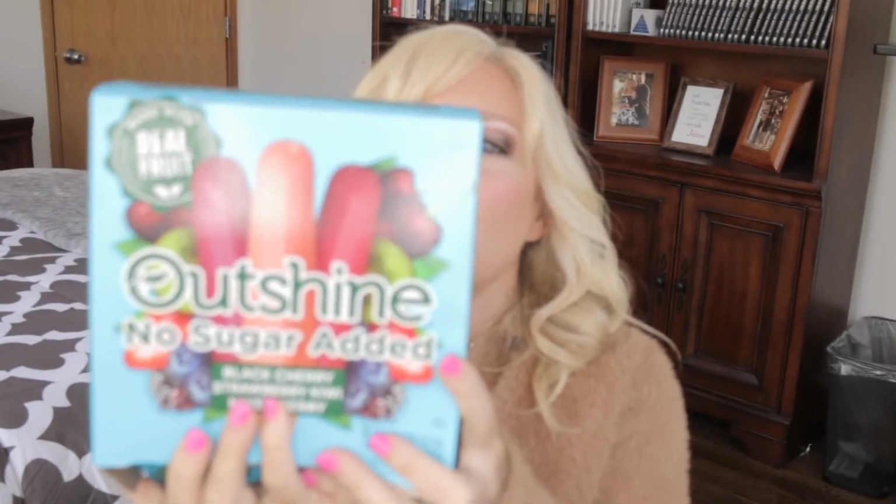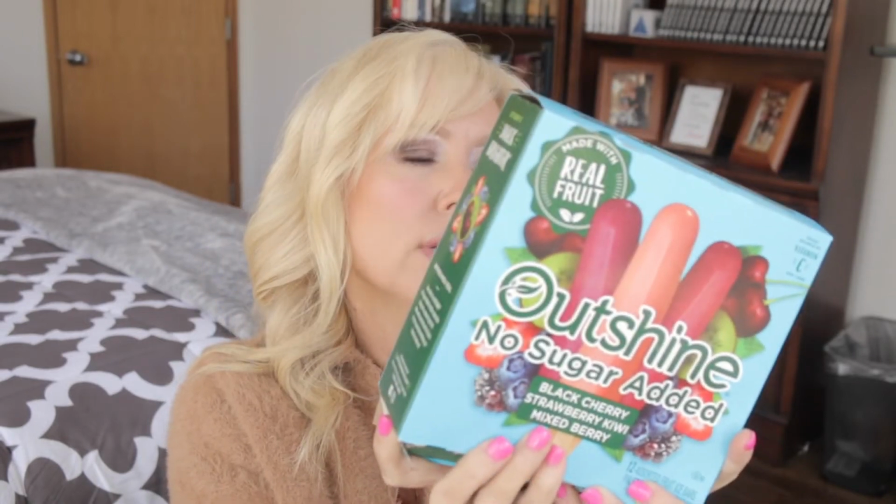Okay, 1 bar, 30 calories. There is no sugar added. I have the black cherry, strawberry, kiwi, and mixed berry. These taste amazing, and they are so low in calories if you just need a treat and you're wanting something sweet. Okay, and then I just pulled this out, but I get lots and lots of frozen berries and make smoothies out of them, and I'll show you how I do that in a minute.